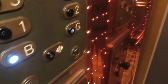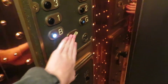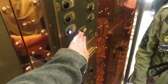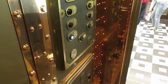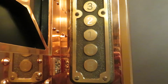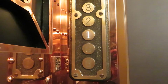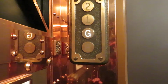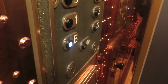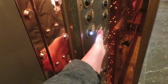Two. 2nd floor. Doors open. Going down? Which one y'all going to? Ground? Done. Thank you. You're welcome. Doors closing. Excuse me. And this is the ground. Doors open. That was smooth. You're welcome.